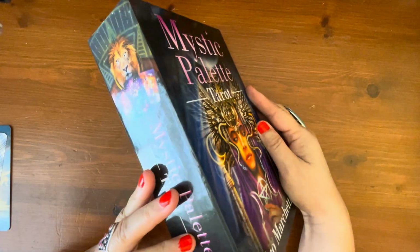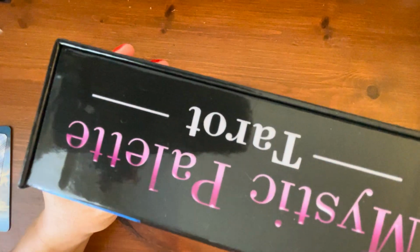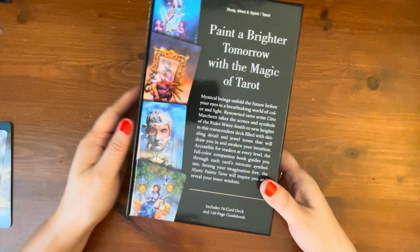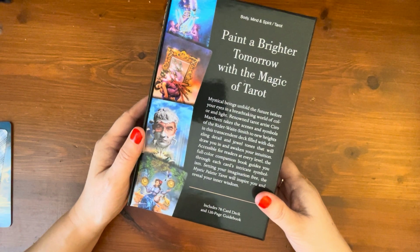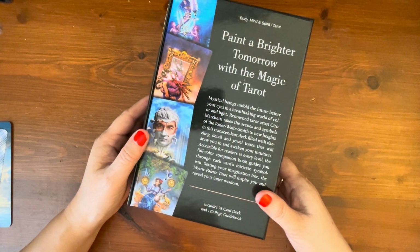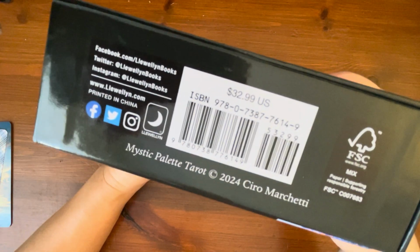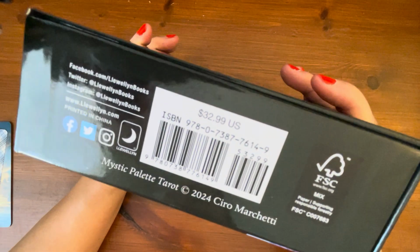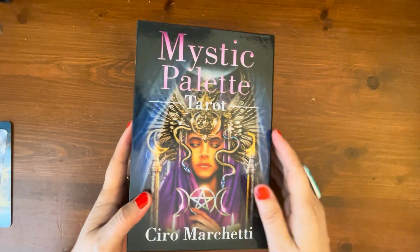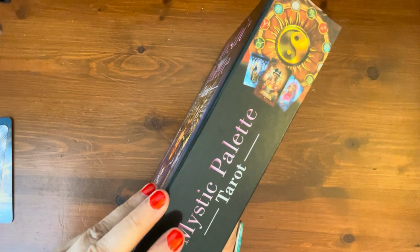It's in a rectangular hard case magnetic box. There's a few pictures of the back. Paint a Brighter Tomorrow with the Magic of Tarot. Includes 78 card deck and 120 page guidebook. As I mentioned, it is magnetic, and it is published by Llewellyn. A big shout out and thank you to Llewellyn for sending this deck out to me to review. So let's go ahead and open this up.